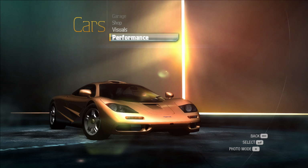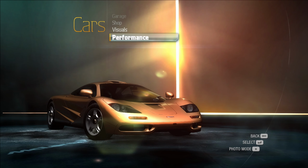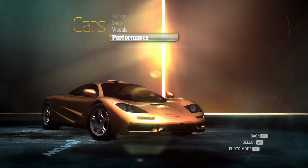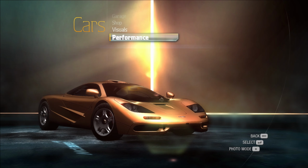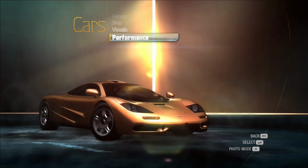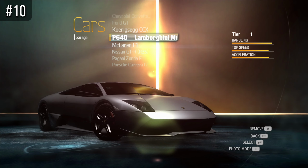Just like always, the cars are just upgraded with their maximum available performance parts, so they haven't been tuned, they haven't been customized whatsoever. I will briefly explain the infographics once we're there, but first we have to see which of the tier 1 cars is overall the worst of the worst, and that unfortunately at number 10 we have the Lamborghini Murcielago.